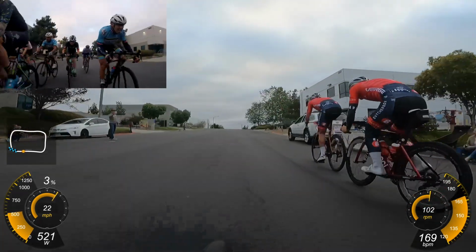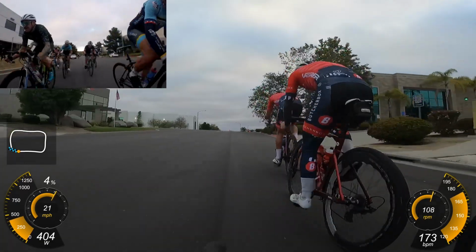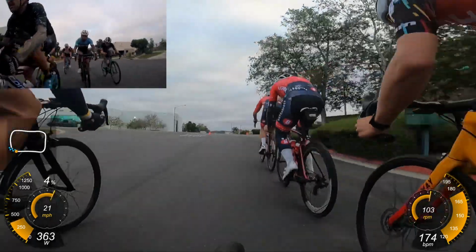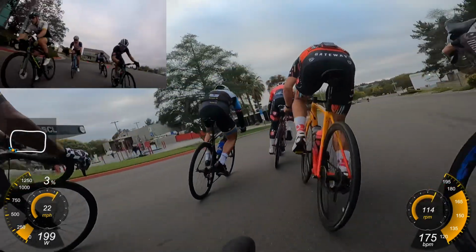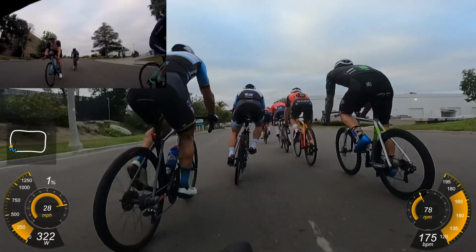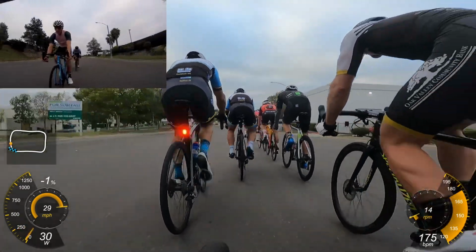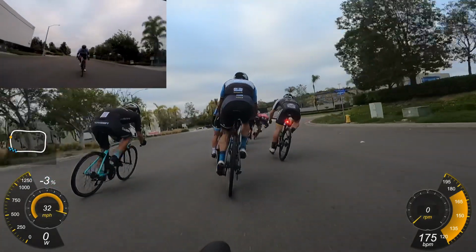So right now I'm in a pretty good spot, pretty close to the Butcher Box guys up here. Should have just held the power and held my position so people start coming around me. I'm still not super comfortable with that yet, just because I don't have enough reps under my belt, but still, I should not have let people go by since this is the last lap.